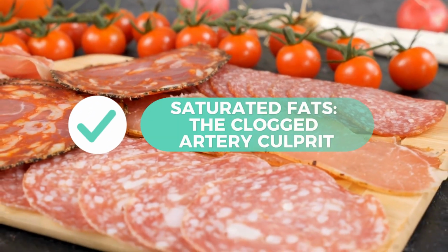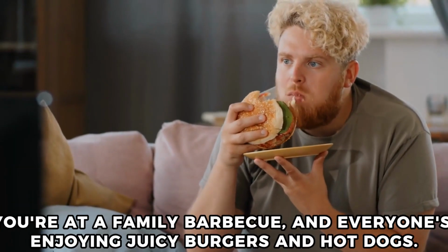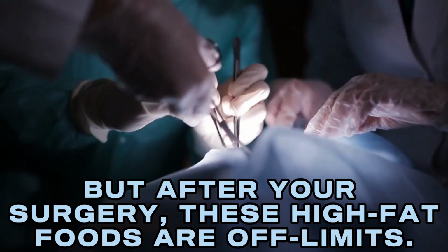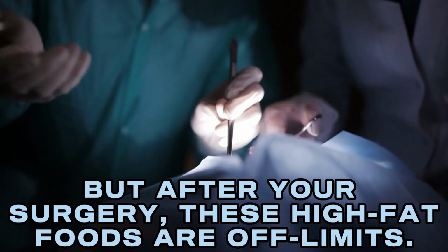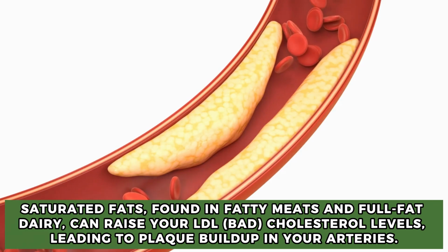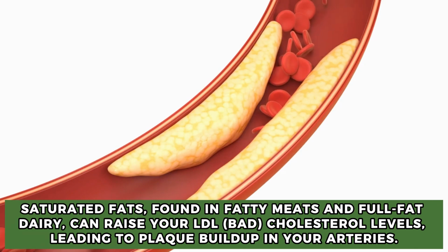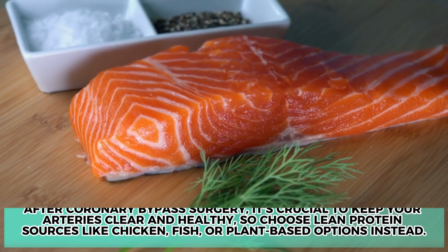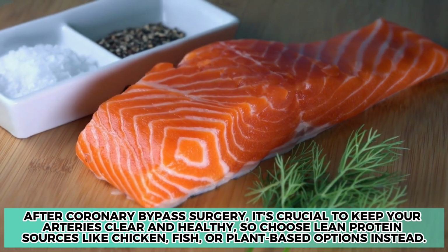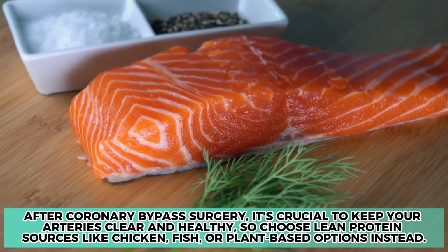1. Saturated fats. The clogged artery culprit. Picture this. You're at a family barbecue, and everyone's enjoying juicy burgers and hot dogs. But after your surgery, these high-fat foods are off limits. Saturated fats, found in fatty meats and full-fat dairy, can raise your LDL, bad cholesterol levels, leading to plaque buildup in your arteries. After coronary bypass surgery, it's crucial to keep your arteries clear and healthy, so choose lean protein sources like chicken, fish, or plant-based options instead.